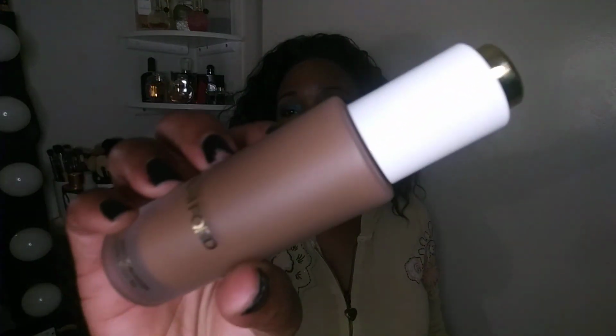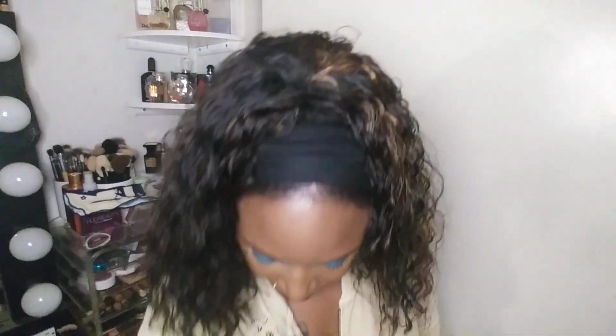Moving right along, gotta shake some of these up. I ain't used them in a long time. Moving right along, I have the Tom Ford Flawless Glow Foundation, and I have this in the shade Warm Nutmeg 11.5, and that's what this looks like right here. Let me move a little faster. Okay, this one right here is the, what is this?